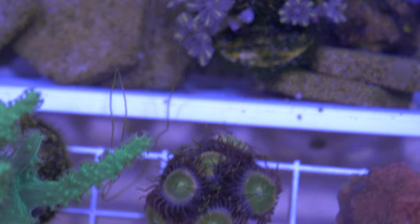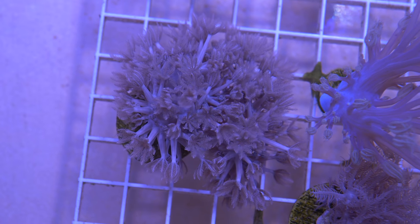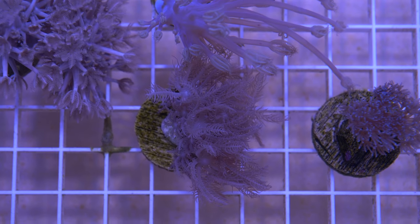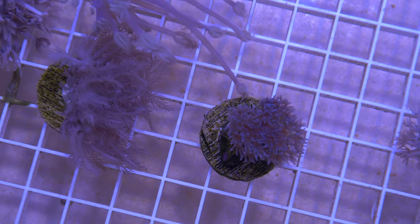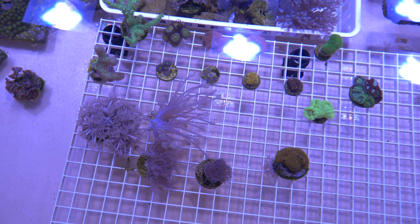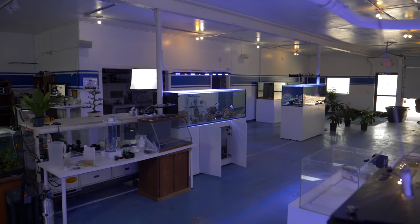Really nice specimen. And then I did specifically ask for some Suspicularias and some Xenia. So we've got some pom-pom Xenia, some blue Suspicularia, Anthelia, definitely not going in the tank, and then some blue Efflatounaria, just a really cool, subtle coral piece. So most of this right here, I'm gonna put over there in the Flagship Reef tank.